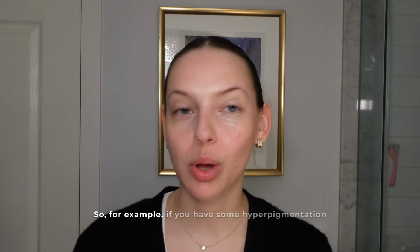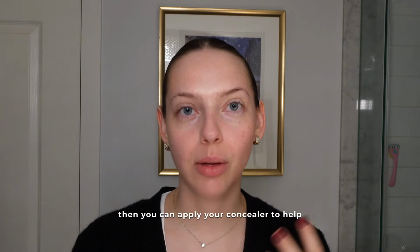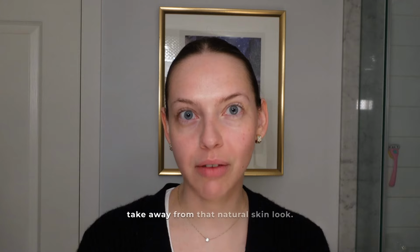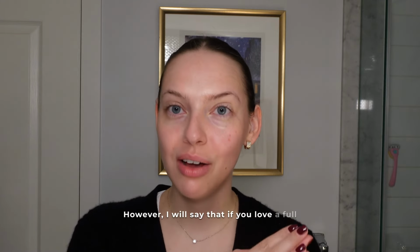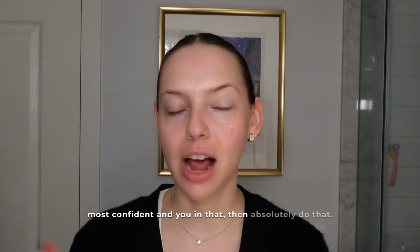So for example, if you have some hyperpigmentation spots that you're looking to cover, or some blemishes or some darkness around your eyes, then you can apply your concealer to help mask that, rather than using a really high coverage foundation to cover it all. I feel like it can take away from that natural skin look. However, if you love a full coverage foundation, it works for you and you feel the most confident in that, then absolutely do that.